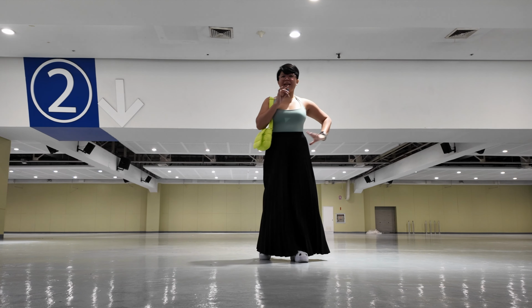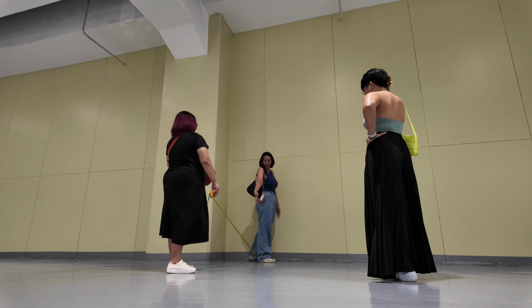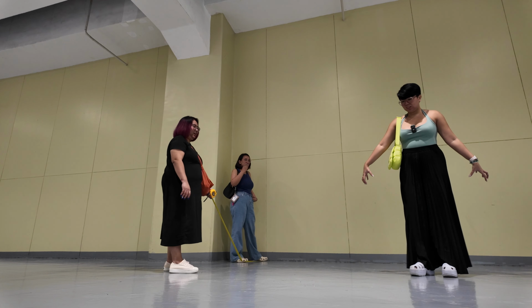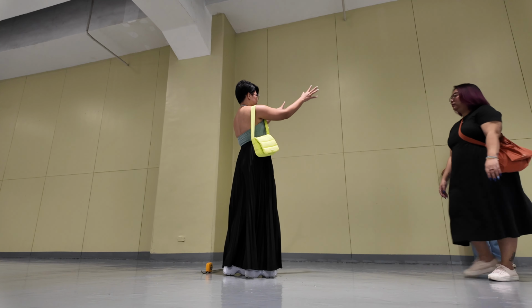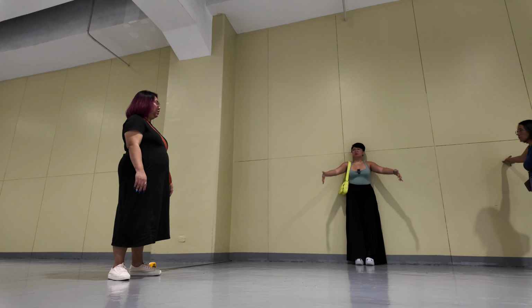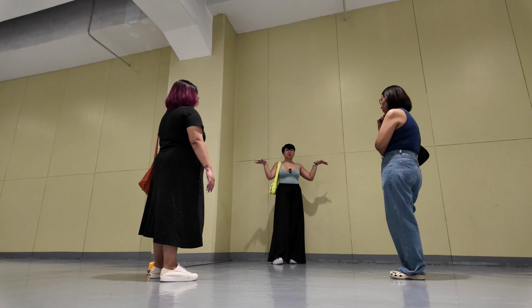Tas yun yung tatry nating bihisan. Isa sa harap, isang ganun na mirror na. Or dito yung isang ganun na yung para dito na yung ipapatanggal ba natin yun?